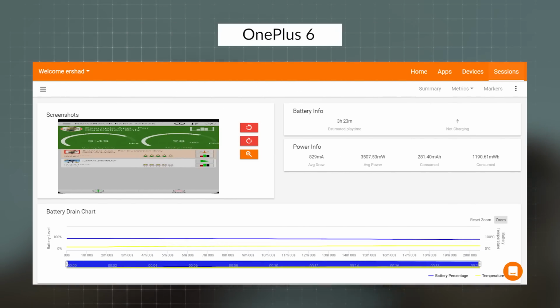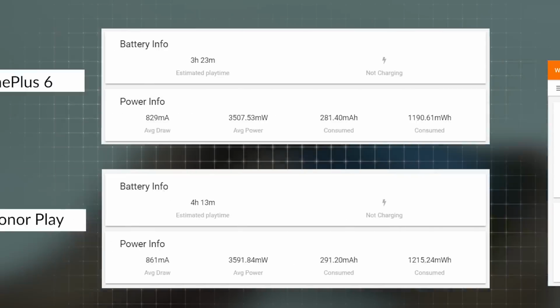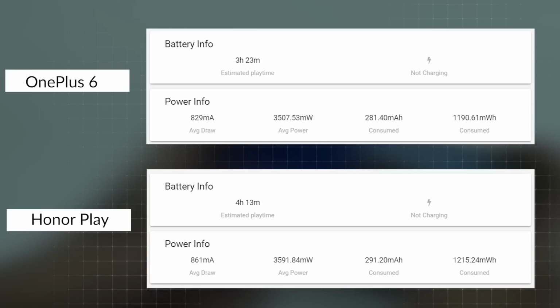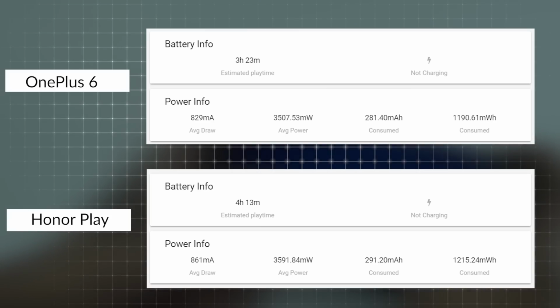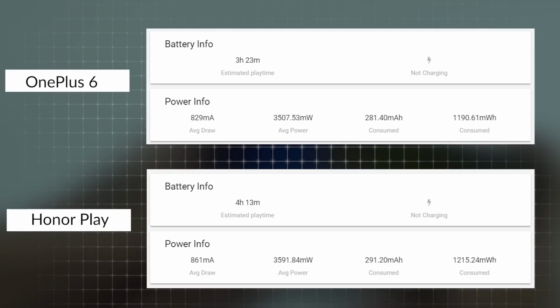However, Honor Play, and listen to this very carefully, is expected to give you 4 hours and 13 minutes of continuous game playback before the battery drains out, which is significantly higher than 3 hours and 23 minutes of continuous playback on the OnePlus 6. This is in part due to the slightly bigger battery in the Honor Play, but there's more to the story. The difference in battery size isn't worth almost an extra hour of playback, which means there's definitely something else at play, and that something else is GPU Turbo for sure.